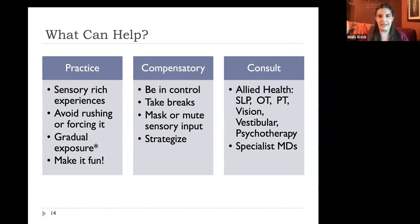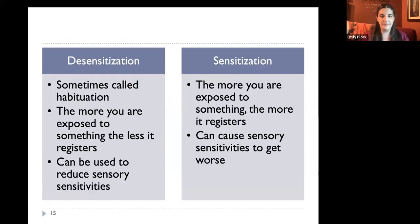And also, strategize and do things thoughtfully. If you're, again, going to a concert that's going to be difficult for you, what can you do ahead of time, during, and after to make it a more enjoyable and more comfortable experience? So here we're going to get into problems with graded exposure. Everyone's nervous system is different, and our nervous system can react to sensory input in different ways. So the idea with graded exposure is that it will desensitize us.